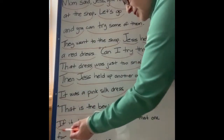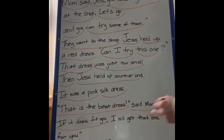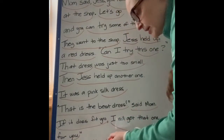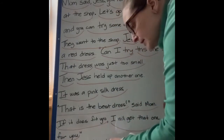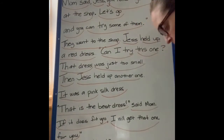If it does fit you, see there's that nice comma for a natural scoop, I will get that one for you. Scoop. Thank you, Mom. So even though there's a comma there, we're going to scoop the whole thing because it's only 3 words. She was so glad to get the pink silk dress.